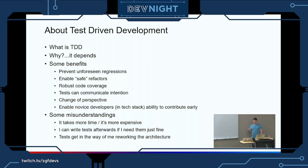Another thing I really like about it is that it actually changes your perspective in a good way. So instead of thinking about what code am I going to write to make the app behave the way I want it to behave, you start thinking about what do I need to do to verify it works the way I expect it to. So it puts you in a slightly different perspective.